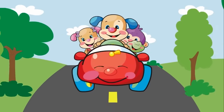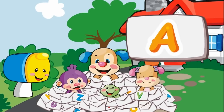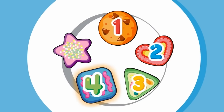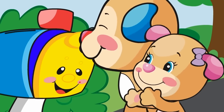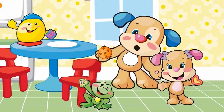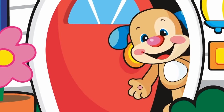Come and laugh with some friends. Oh. Come on, open the door. We can learn the alphabet, colours, shapes and so much more. We can peek in the mailbox for letters or a song. There'll be lots of fun and laughter as we learn the whole day long. Come and play.